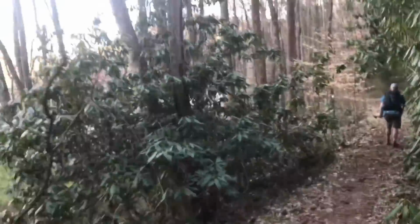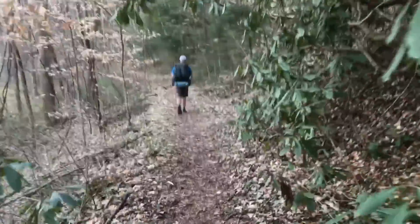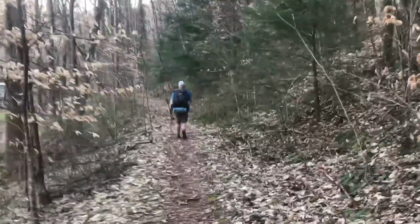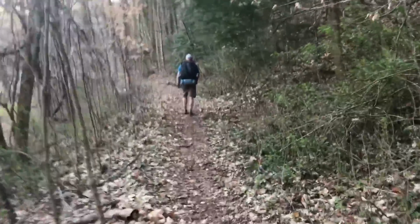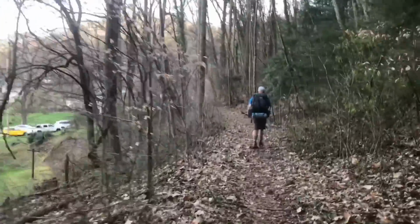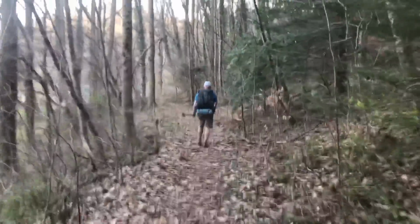And here it is, Trail Town, USA. This is a big milestone for me because coming up here in Scouts, we always came through Damascus. A lot of our trips started here. Now I can say I've done everything from Damascus to Springer.